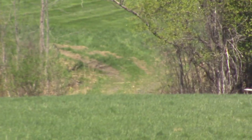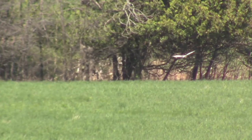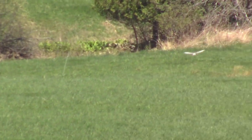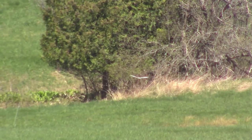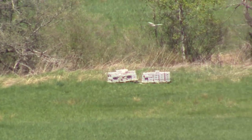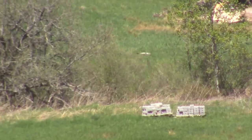I know I'm not pronouncing this right at all, but it's called like leucism, where it loses some of the pigment in it, so it's still got the black on the wings, and it never loses the pigment in its eyes. So that is a red-tailed hawk. But yeah, it's really cool. It's a pretty rare bird to see. It's the only one I've ever seen. But yeah, it's pretty cool.